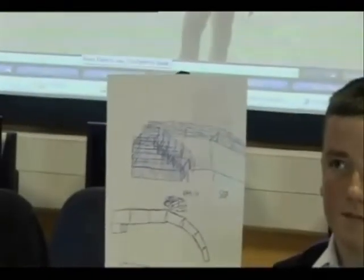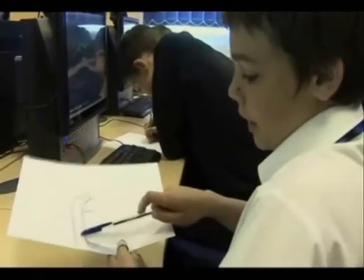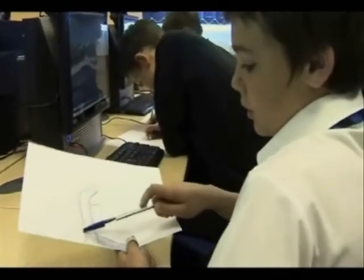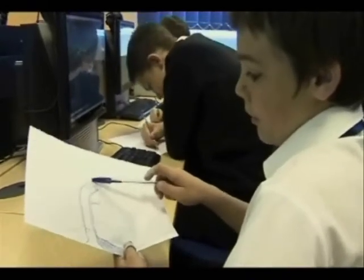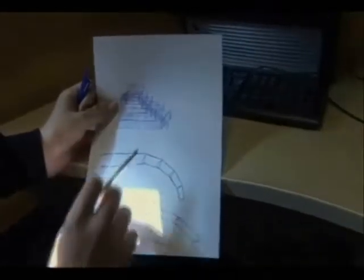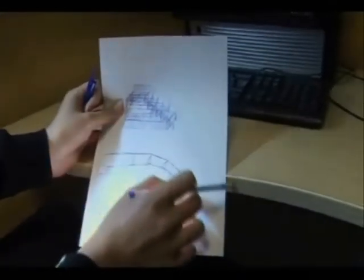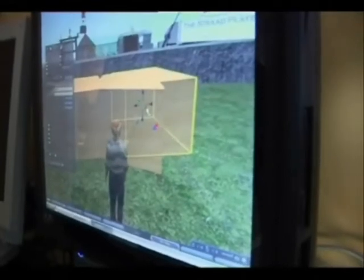We're drawing the jetty so we can reconstruct it in Second Life. This is like the entrance to get onto the jetty, and that's the walkway. This is where all the fishing area is, and that's the mini jetty. I want to be an architect, so it helps me design. Because if you just start by building it straight off, then if something goes wrong, you don't know how to rectify it. But on a computer, if something goes wrong, you can fix it.